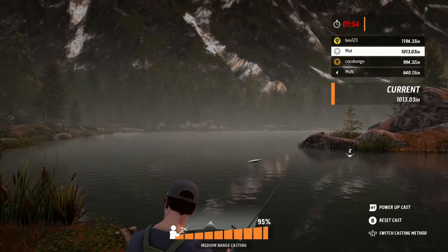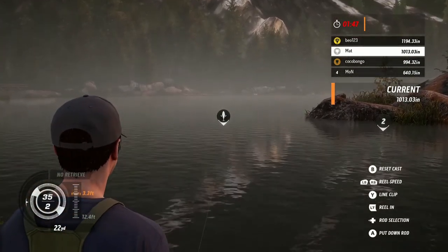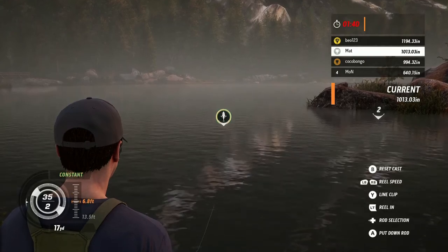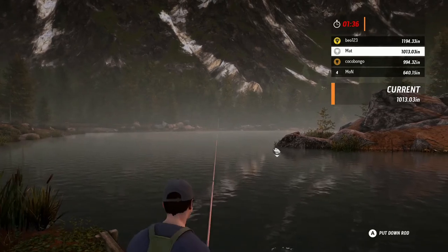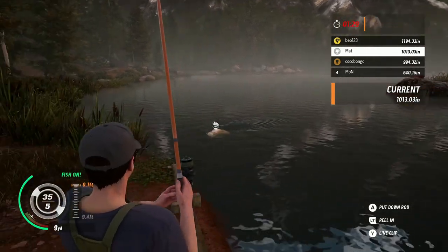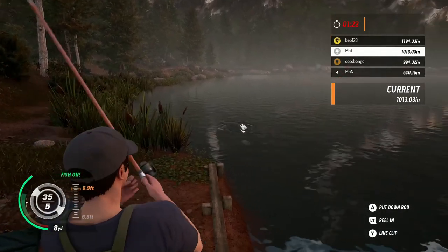Just gone down in my rod too. Right, 1013.03 inches. I'm now second. 693.84. Not bad. I've got a feeling I've just caught a Wells. Last minute Wells. Yep, it is as well. Small one. I'm not going to get it in the time but yeah, I finally hooked a Wells.